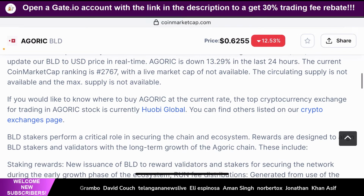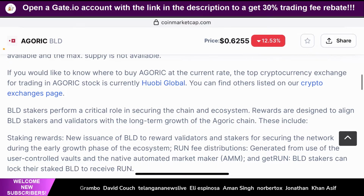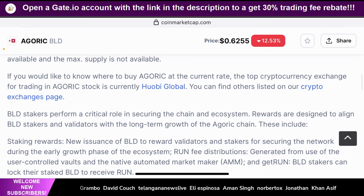So you are being generously rewarded for the longer time you stake with their platform, right? These include staking rewards. So the main thing is staking rewards, as we discussed right now. You can stake your BLD tokens and you can earn rewards for becoming a validator or a staker to secure the network, right? The next way you can earn income from this platform is Run fee distribution.